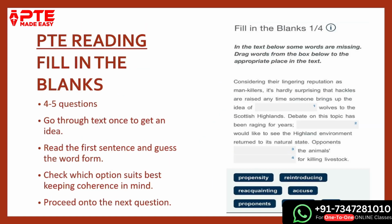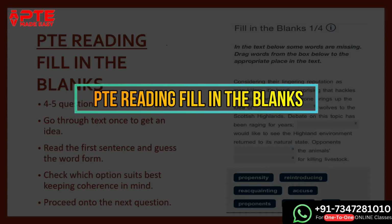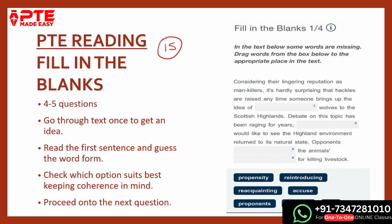Now looking at the fourth question. PTE Reading Fill in the Blanks. Total of 15 marks for this. 4 to 5 questions in total. As in, this is one question. You are going to get around 4 to 5 questions like this in total. Here, let's say you have 4 blanks. For 4 blanks, you're going to get either 5 or 6 options. And you have to see which one suits best.